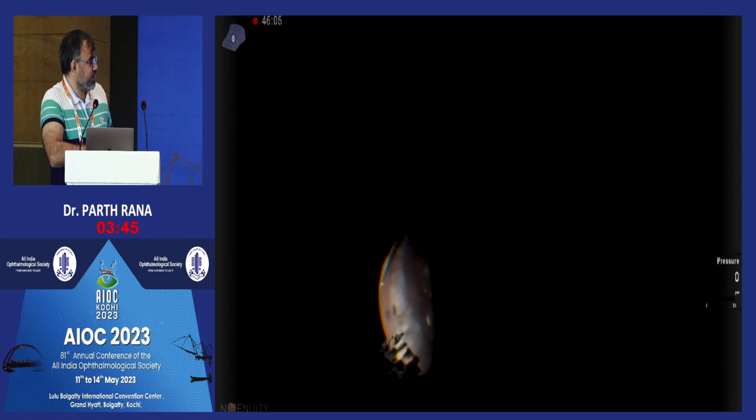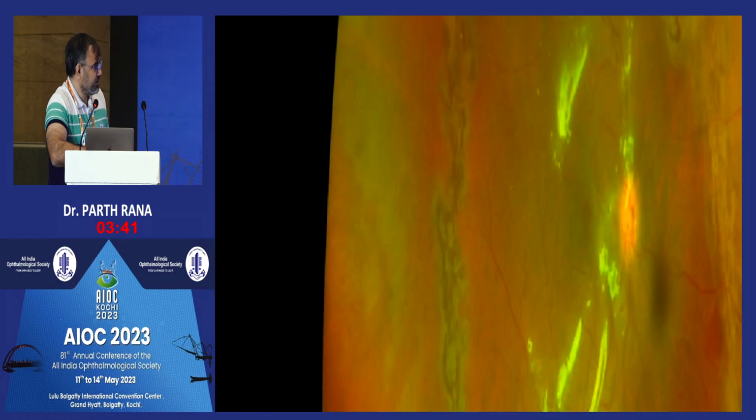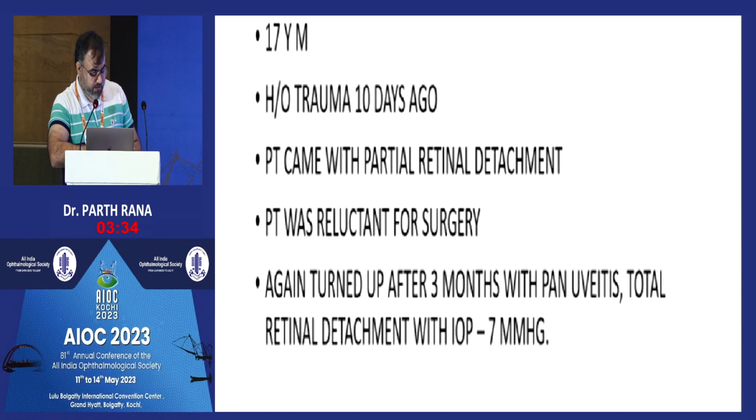This retina is totally attached now, and this is the final picture right now. So the retina is totally on, and the patient's vision is around 6/36 right now.